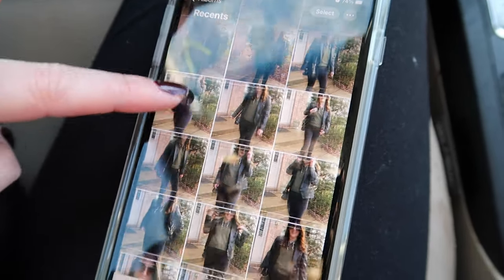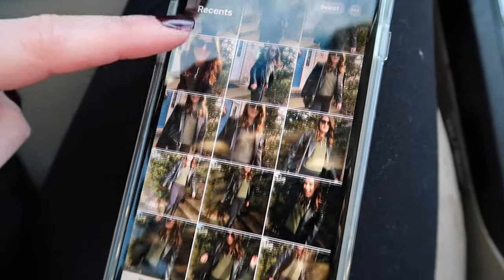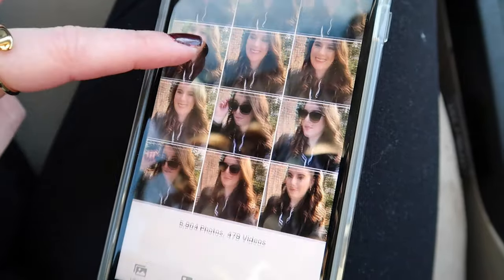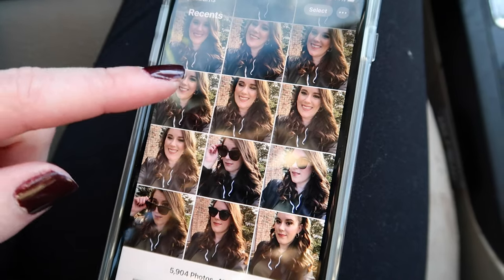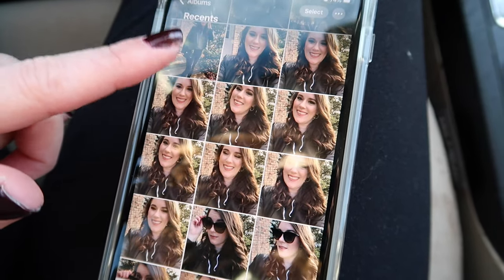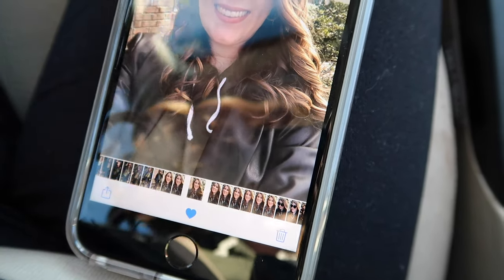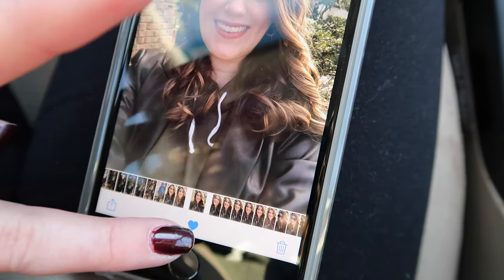And this morning I took some outfit pictures and selfies. So I'm just going to go through these and pick the ones that I want to post. And I love that on an iPhone, there's the little heart button, so then it saves it to a different folder.